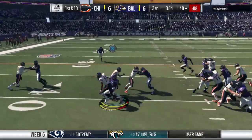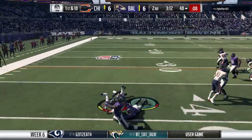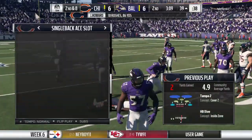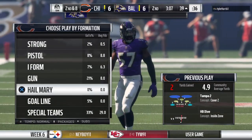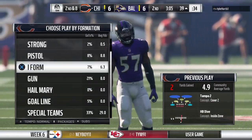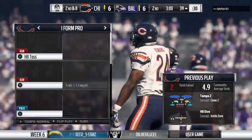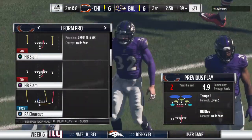On first down, they run with Howard. They'll fight forward for a couple down inside the 40. Doesn't matter who you're rooting for in this game. The effort of the man with the football, getting away from one and trying to turn forward and get some yardage, I really liked what he did there.